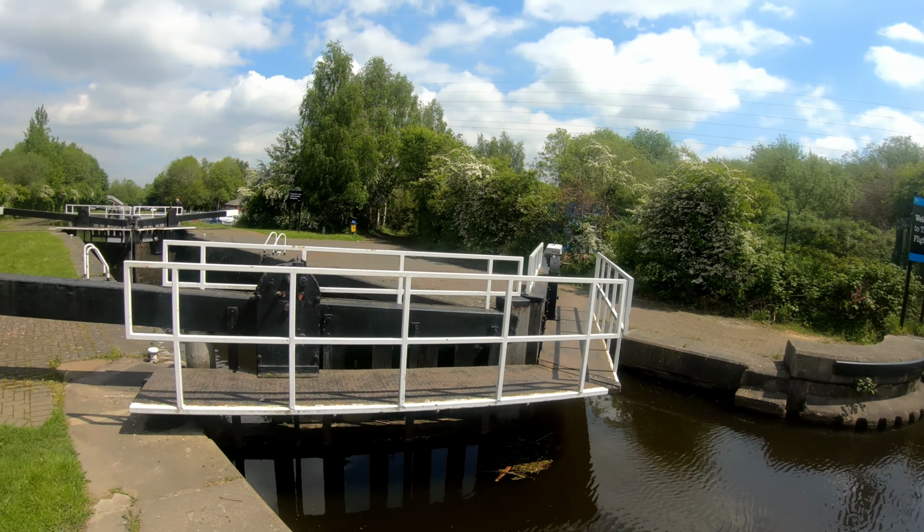So you can see we're really banging through the lock numbers. We're about halfway through the locks now. About a mile or so, no, not even a mile to go until we reach the River Don.